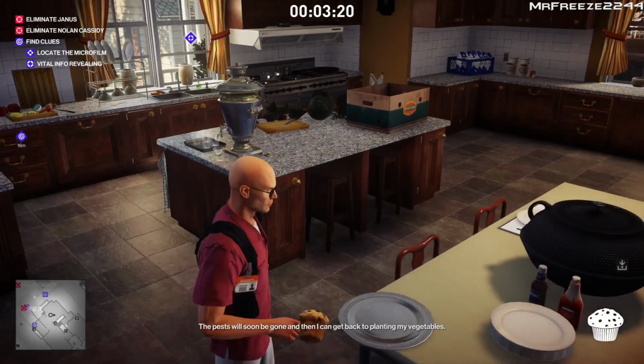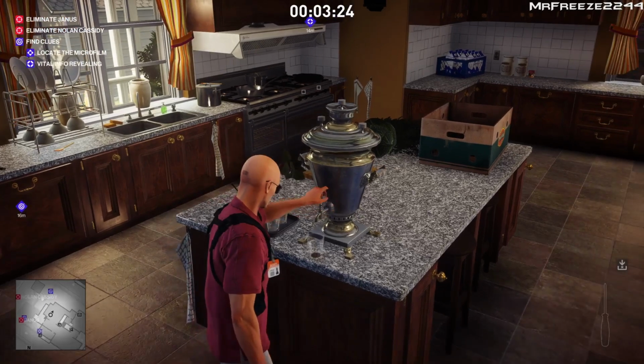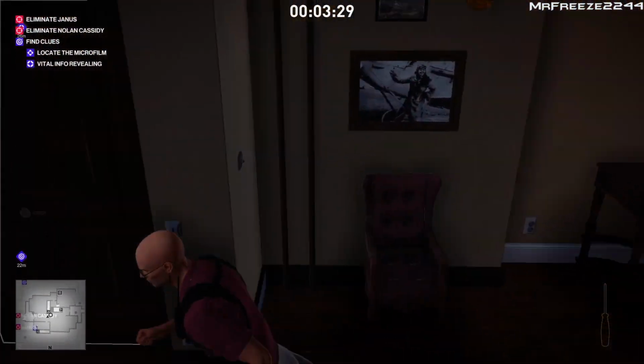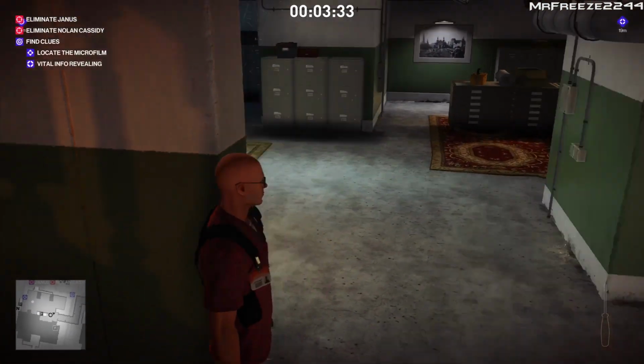So like I said, we're taking out that guard now. We're going to place the muffin on the plate. That's another challenge. We're going to pour him a cup of tea. And we're actually also going to go down into the basement and take out the evidence while we're here, because why not? We have plenty of time.